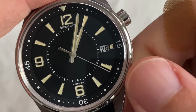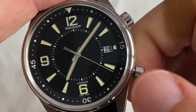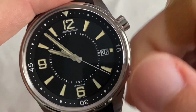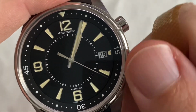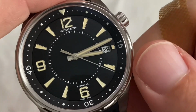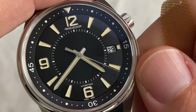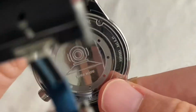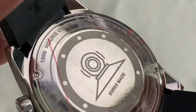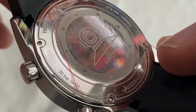This is the 899A1 movement, 38 hours of power reserve, but it's the kind of watch you can wear every day, so doesn't really matter. Look, boom, instant change at midnight. I love this. You can really feel the quality of those manufacturer movements of Jaeger-LeCoultre. Free sprung balance wheel. This one goes through the 1000 hour control, so you can be sure, still have the sticker here, you can be sure that the performance will be excellent.